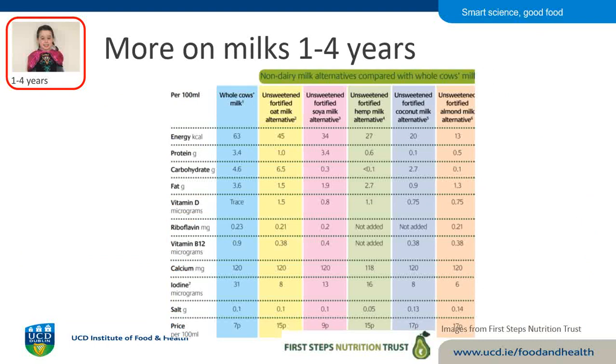Okay, so going back to the milks from 1 to 4 years, as I said, full fat cow's milk can be the main milk drink from 1 year onwards, so infant formulas are not needed from then on. But I get asked questions about what about the alternative milks.